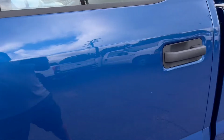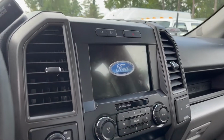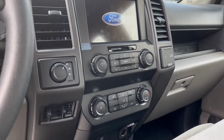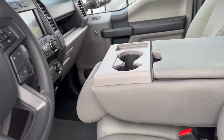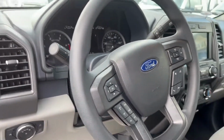Does have the medium size screen. The 22 of course came with the huge screen, an itty bitty screen. This is the medium size screen. Power options, factory trailer brake control, 6-passenger seating, 776 miles, steering wheel controls.